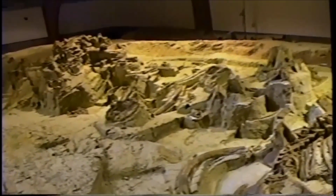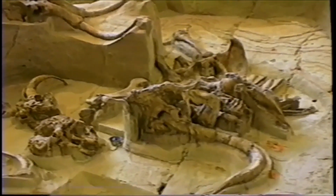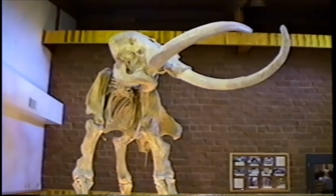But it's a fascinating idea, very reminiscent of the ideas presented in the movie Jurassic Park, where dinosaurs were resurrected, so to speak.